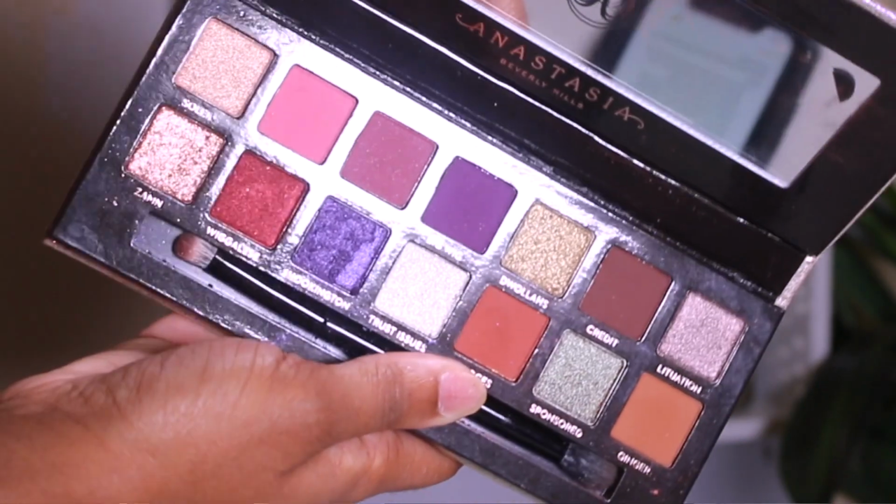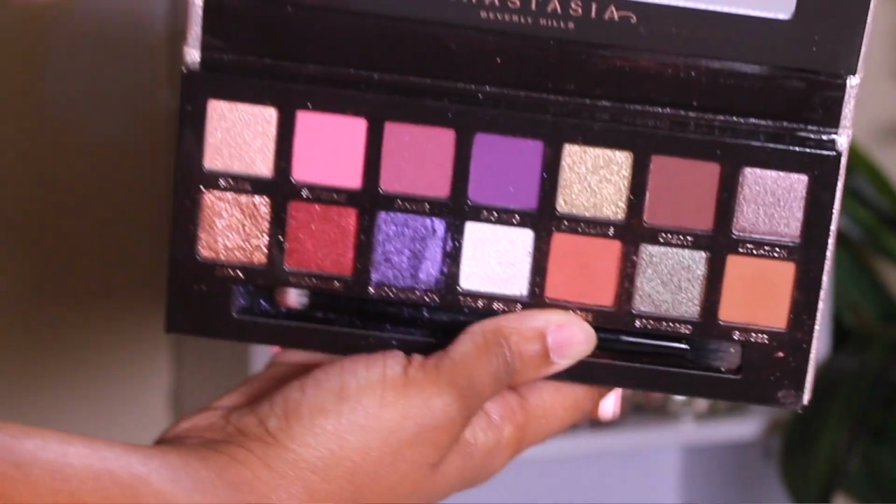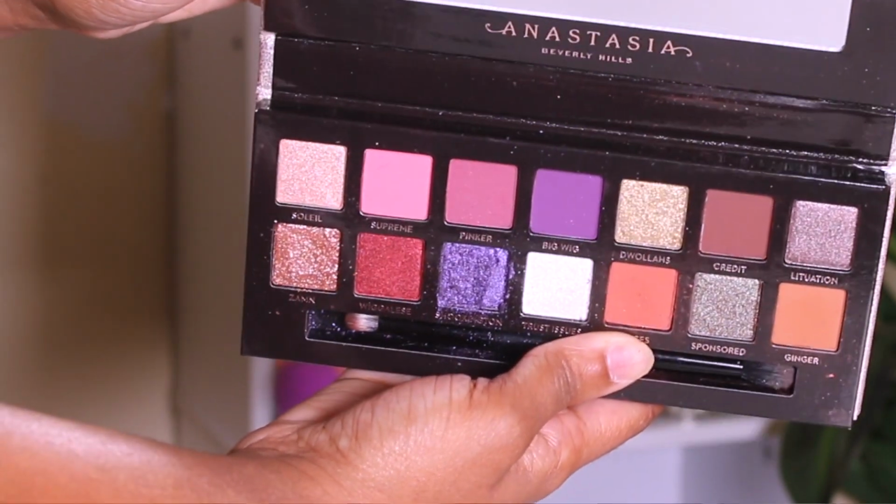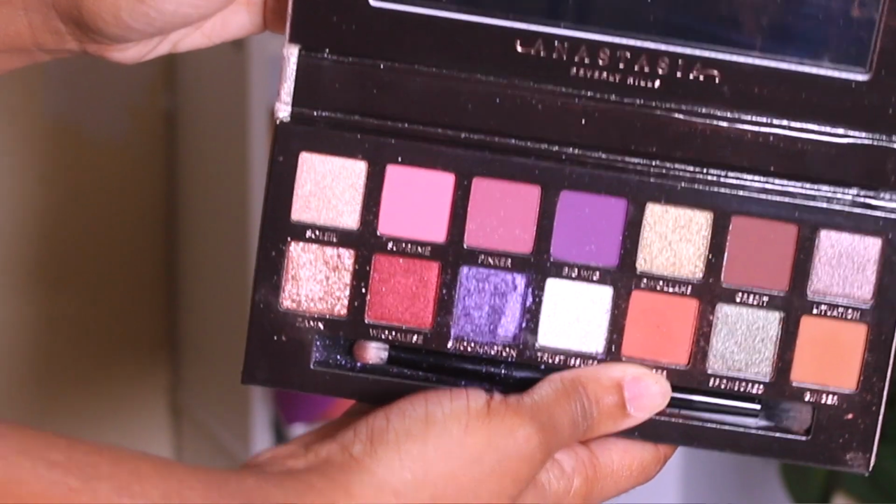Once you take it out of the package, it has the same thing as on her package. It has her initials with Anastasia Beverly Hills on it, and it has a snake skin type of material pattern going on here. Once you open up the palette, this is how it looks. It has a nice size mirror to it. I do wish the mirror was a little bit bigger, but I could still work with it.